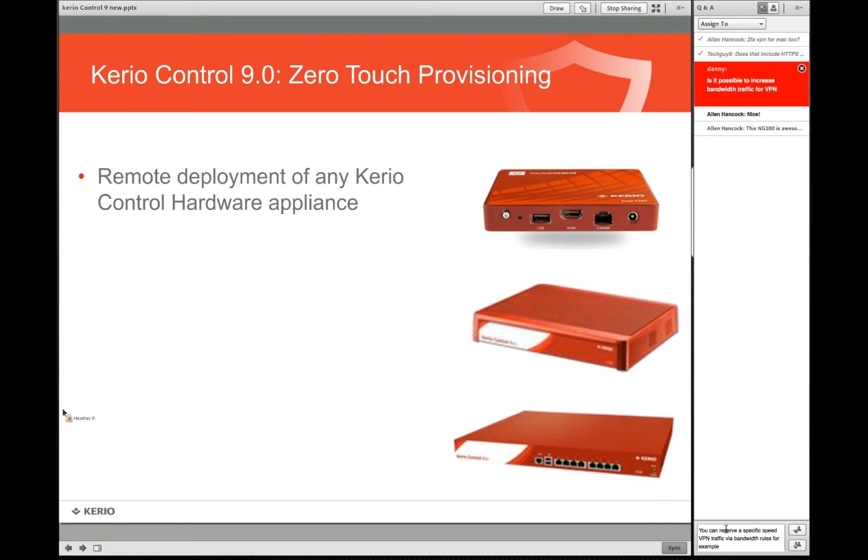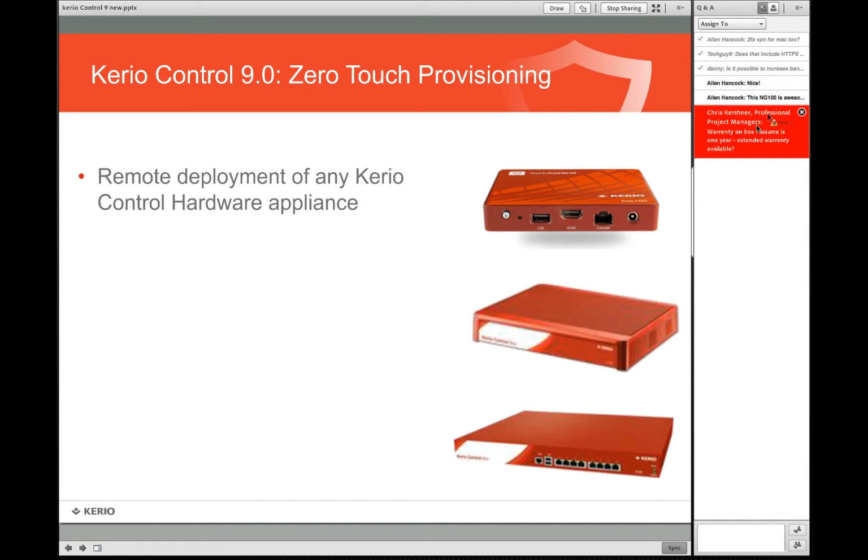With zero-touch provisioning, they don't even have to log on to the admin console of Kerio Control once. Zero-touch provisioning will work with any of our Kerio Control hardware appliances. So with the existing 1220 or the existing 3130 appliances, as well as with the NG100. So let's go through how that works.